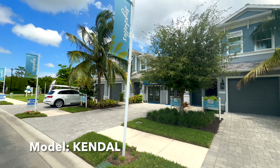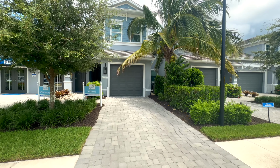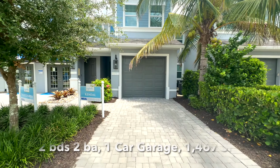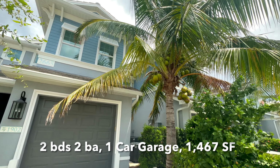If you are looking for a well-designed luxury home in Naples, consider this beautiful home designed by Neal Communities. Enjoy an enhanced cooking experience in the designer island kitchen with ample counter space where you can prep meals while looking out to the family room, dining nook and spacious covered patio.